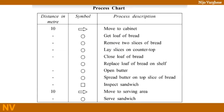So this is a sample process chart. Distance in meters means the distance between the worker and the cabinet or the workplace. So the worker is moving to that particular cabinet for making the sandwich. That's a transportation, so that is why it's an arrow. Move to the cabinet.